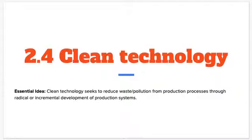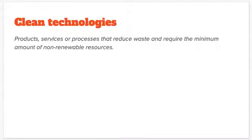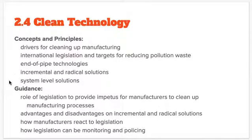So, clean technologies. The definition of clean technology is products, services, or processes that reduce waste and require the minimum amount of renewable resources. So a big chunk of this presentation is actually about legislation and how manufacturers and governments are trying to solve some of these problems around sustainability and sustainable development. So things like drivers, the legislation, technologies that have been put into place, as well as solutions, the way they're trying to come up with solutions, the connection between manufacturers and governments.